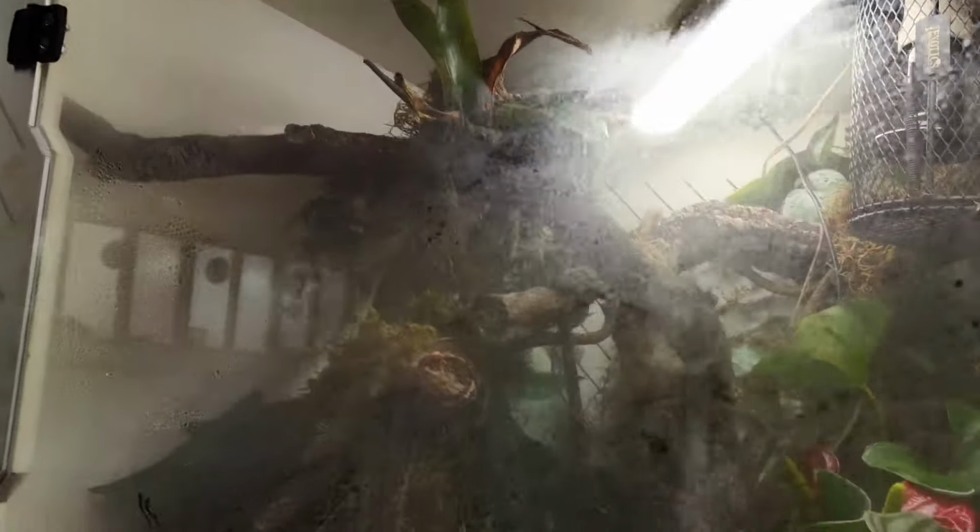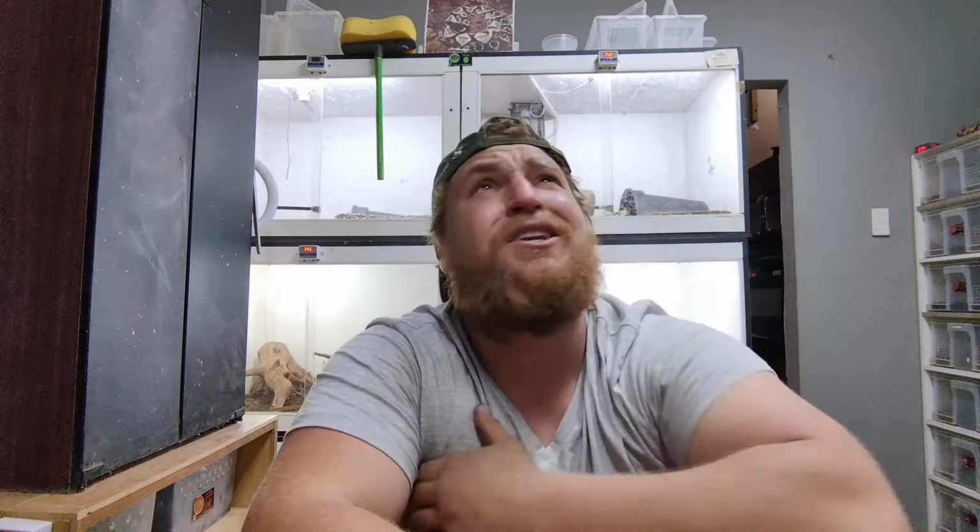If I mist this enclosure more than once a week, I'm really overmisting it, because it retains the humidity. Like I said, it retains the temperatures. Again, like I said, no fluctuations during load shedding. I mean, everything about this enclosure is just absolutely awesome.